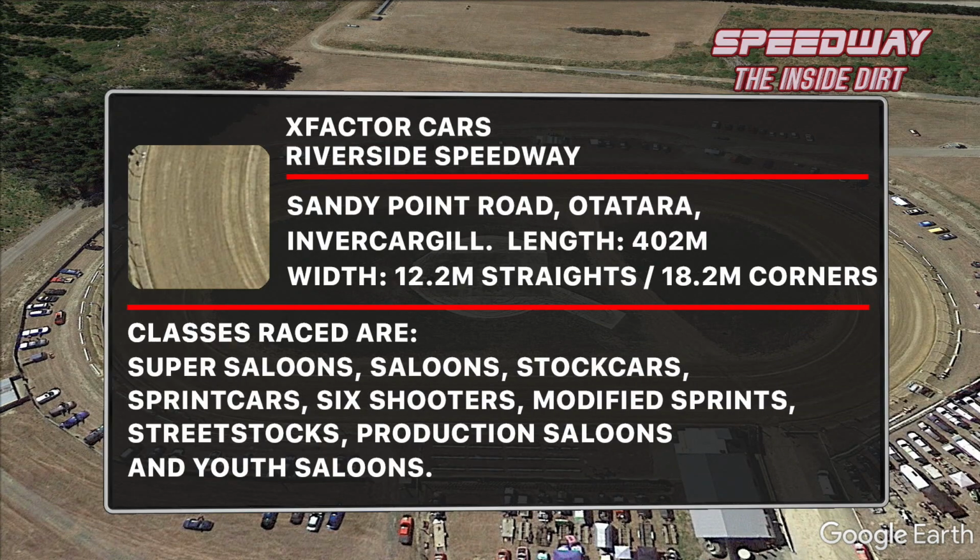Riverside Speedway is located on Sandy Point Road, Otaratara in Invercargill. The track length is 402 metres, with a width of 12.2 metres on the straights, 18.29 metres in the corners, with a clay, crusher dust and lime mix track surface.